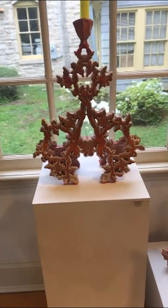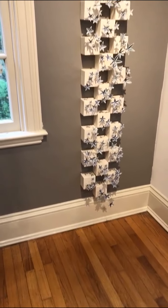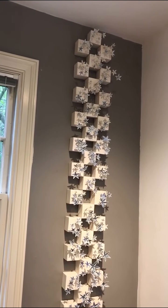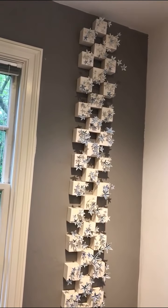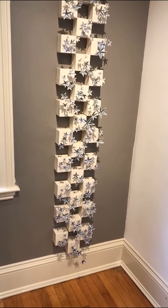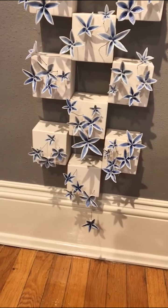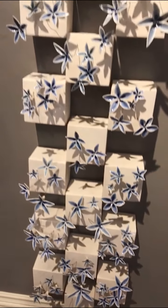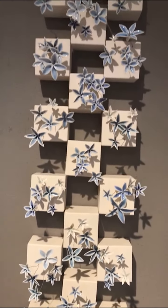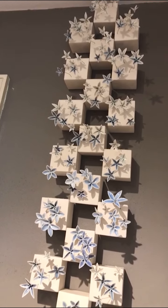Here we have the larger installation of Jessica Knapp's work. This one is called Aqueous. Always good with the words, that lady. It does have that watery flow to it. I love the rigid pattern of the blocks, but then you have that free-flowing, organic randomness of the flowers coming out. Just like when you're walking around sidewalks and you see plants and flowers struggling and thriving in the cracks. It kind of reminds me of that feeling.